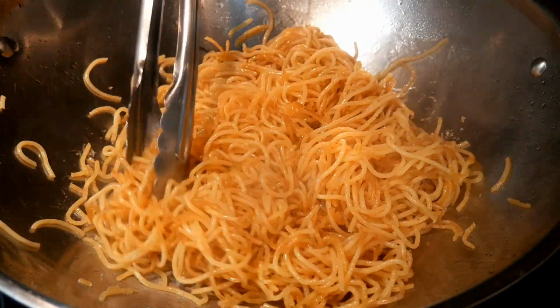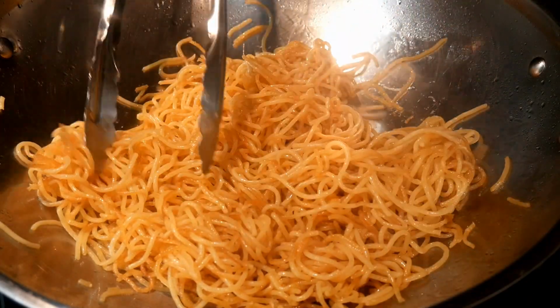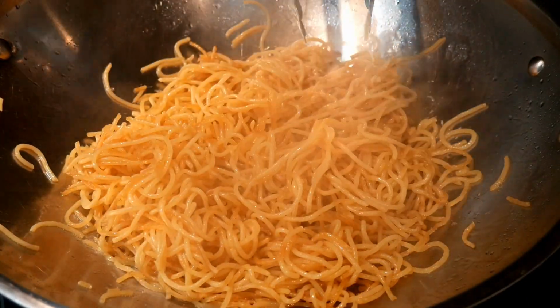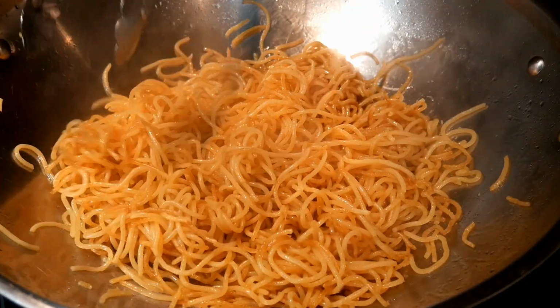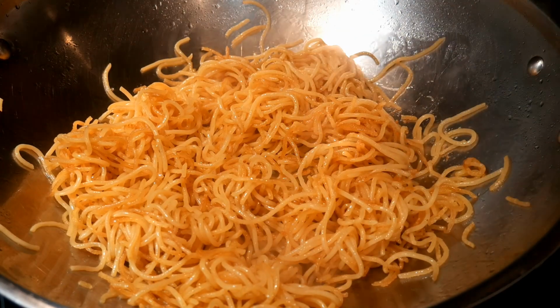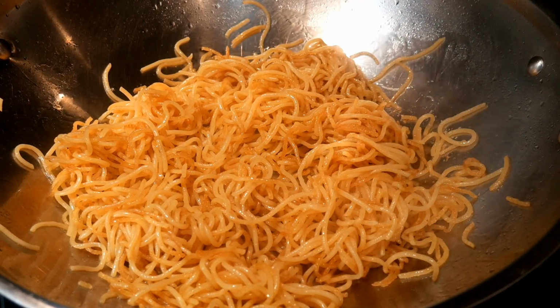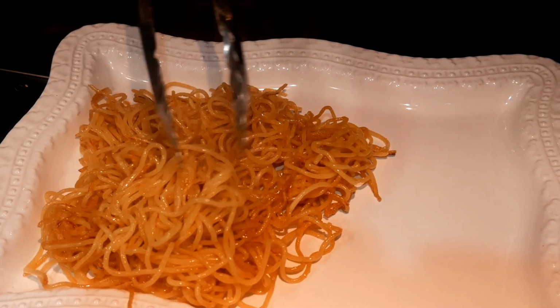Now, when you do everything correctly, you will notice that there's nothing stuck to the bottom of the wok. The wok is completely clean, and this demonstrates that you are cooking the noodles just right. And cooking at a slow temperature is really essential. Okay, it takes a little bit of time to fry these noodles. Usually it takes about 10 minutes.